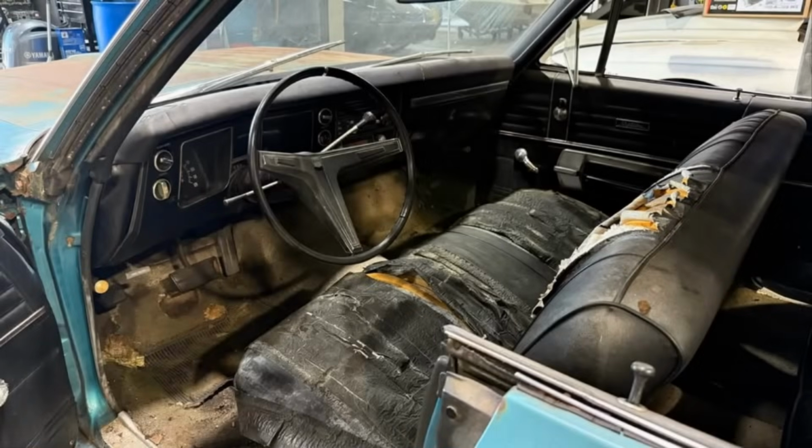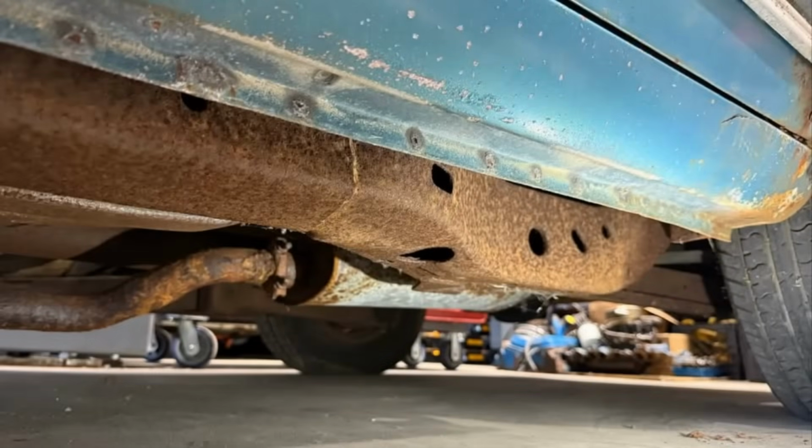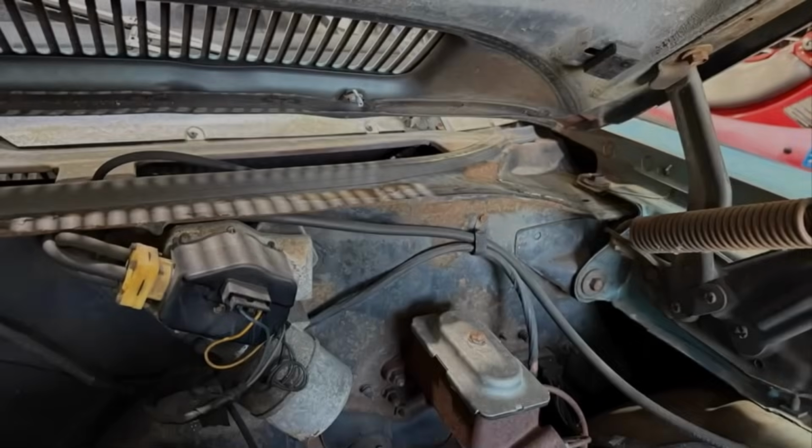The condition of the transmission and other mechanical components is not specified, and given the state of the motor, it should be assumed that a full mechanical overhaul will be necessary to bring this vehicle back to life. Adding to the complexity of the deal, the car comes with no paperwork.